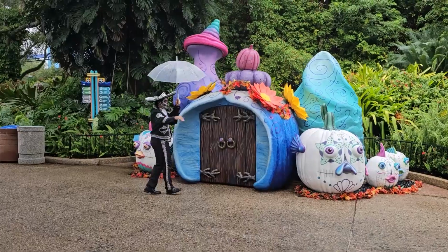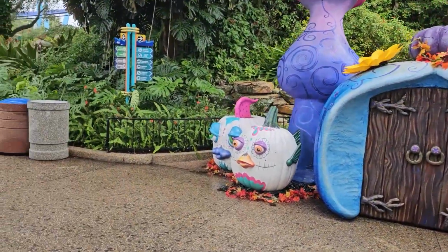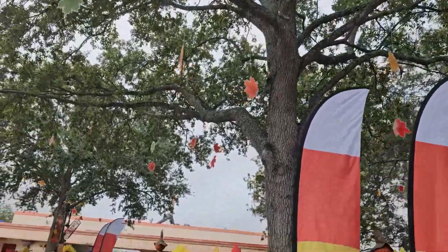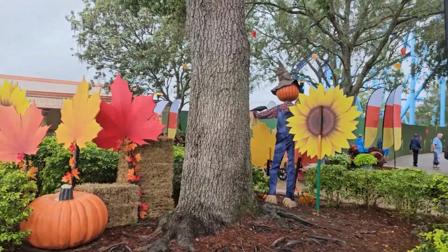A lot of adults and children were doing it. They have these little stations set up with really great costumes all around. And this was just really a great day. I just really had a lot of fun and it really got me into the Halloween spirit.